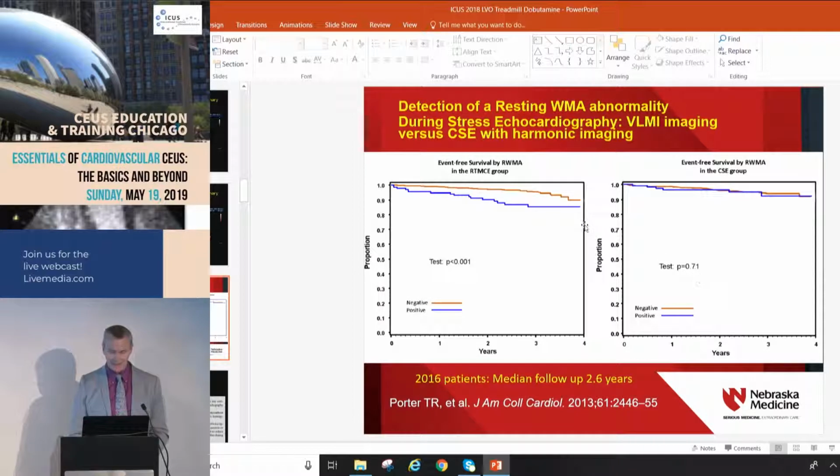So how valuable is that? Well, we looked at that in about 2,000 patients where we randomized 1,000 of the patients over a period of about 3 years to getting just standard resting and stress echo, and they came in with this chest pain diagnosis or shortness of breath or a question of CAD where they were going to be referred for a stress echo. We randomized them to just regular echo alone, where they would only use contrast with harmonic imaging if the endocardial borders were not good, versus using the very low MI imaging approach all the time in every patient.